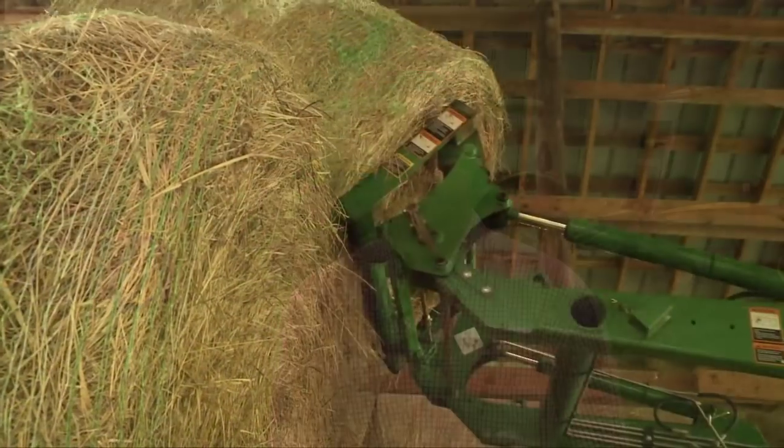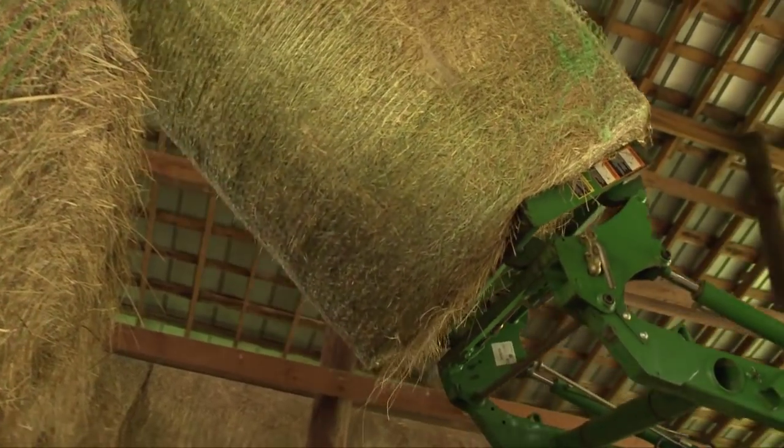Our average baler, we usually trade every 8 to 10 years, and we roll probably on average about 4,000 rolls a year. And so they're very durable, have very little problems out of them, and that's why we've started with them, stuck with them, and staying with them. They make good, consistent rolls.